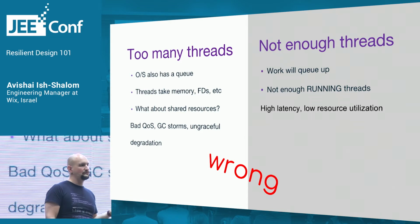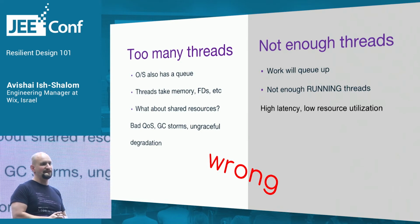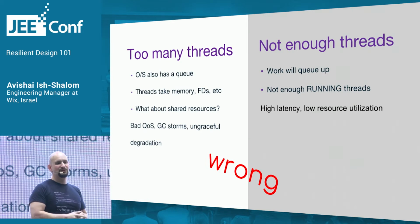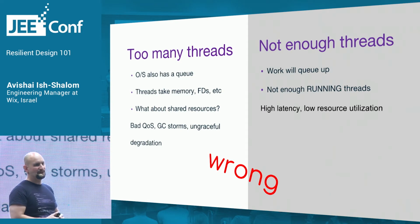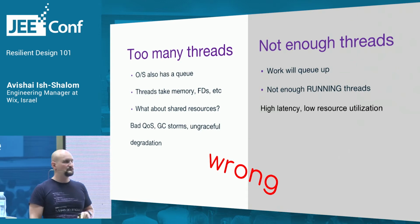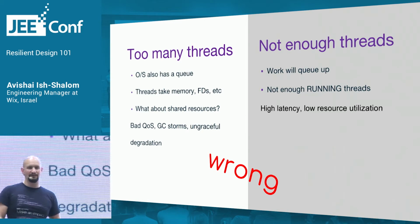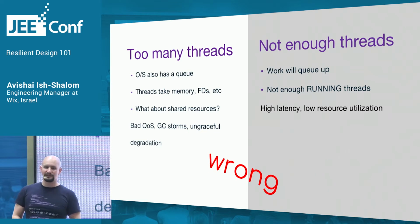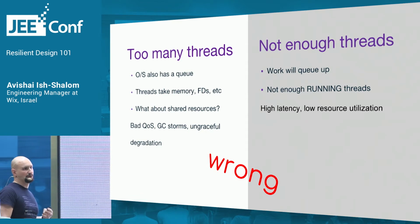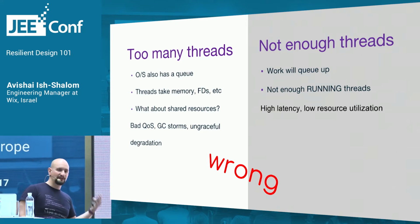And how much memory do threads take by default? Does anyone know what the default stack size in Java is? How much? 1 megabyte. 1 megabyte. You can tune it down, by the way. You can go as little as 224 kilobytes, but no less than that. And also you have buffers, Java clusters, and a lot of stuff that gets allocated by your web server or your code. So it takes up a lot of memory, not to mention file descriptors and so on.